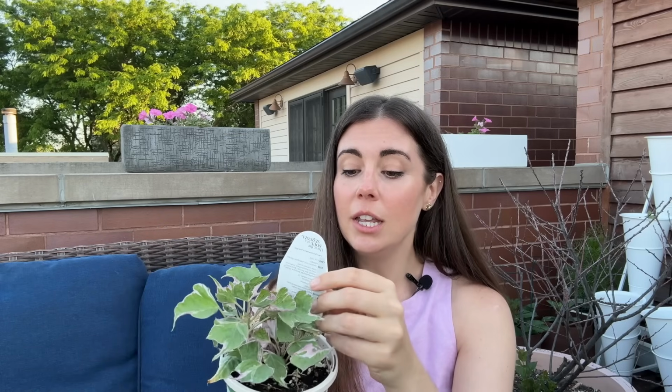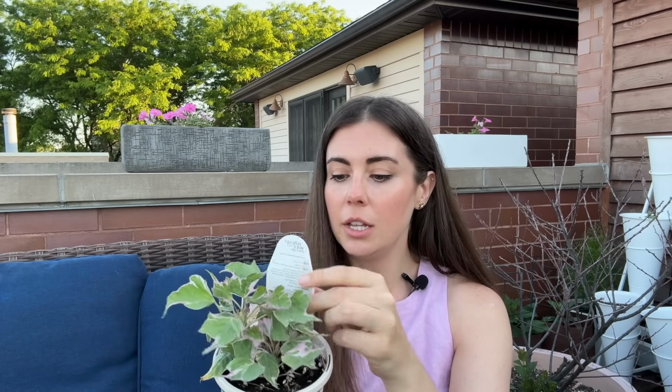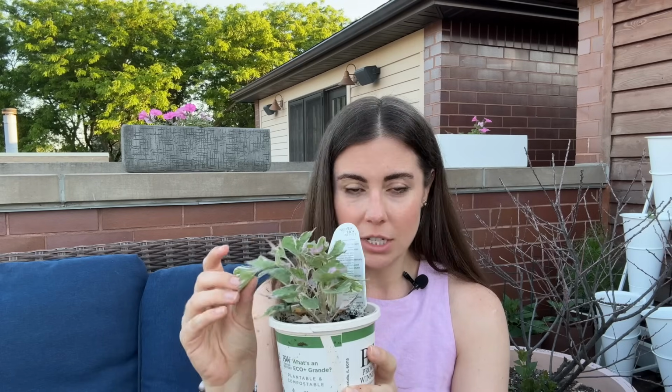Now this one is full to part sun. It is a mounding, trailing plant, so it only gets to about 4 to 8 inches tall, but these I also put either to trail over the edge of my raised beds or in containers. I have a lot of ideas of where I want to put this, but I love this one so much. I also just really like sweet potato vines in general for their trailing habit, so I got 2 other varieties.